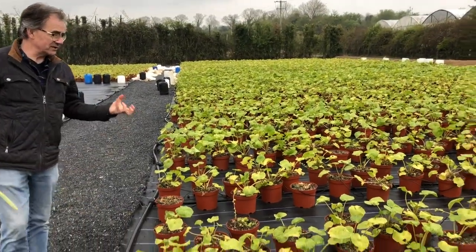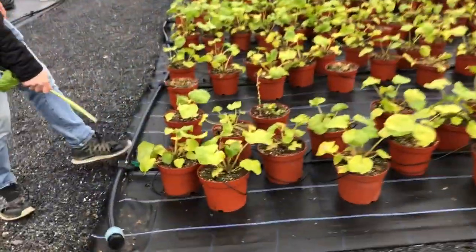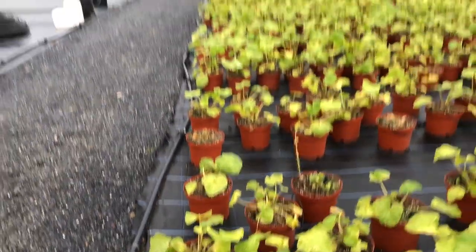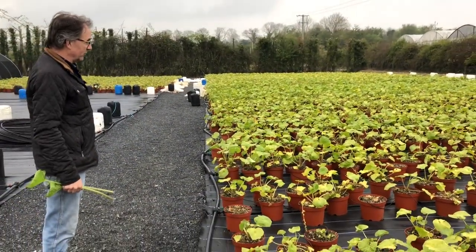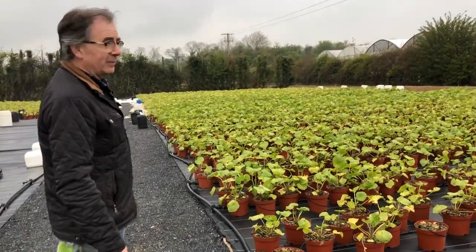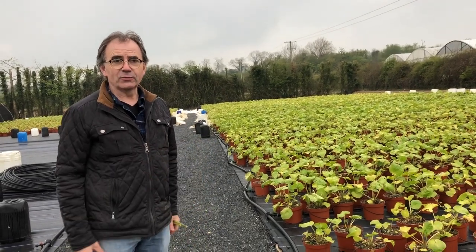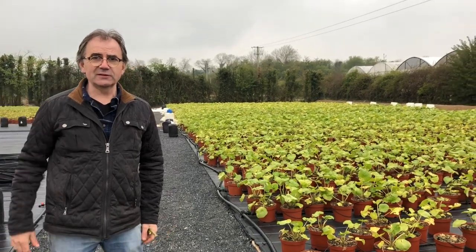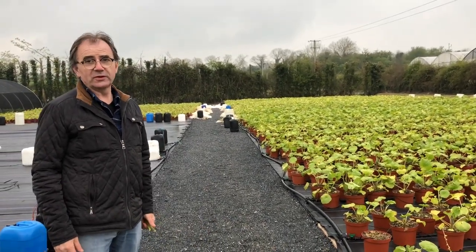So this is a pumping system of rainwater. We have rainwater collection tanks above, and we pump the water back through here. What we're trying to do is find a system. These are all our mother plants, and from these, we'll get baby plants. We're hoping to develop a field growing system, but it'll have to be shaded in the summer, because even in Ireland, it's too much sun.